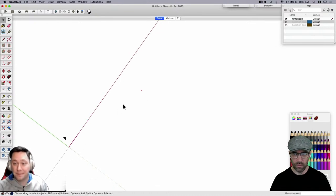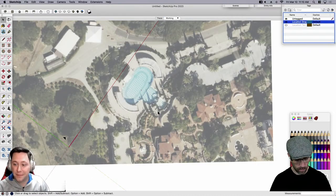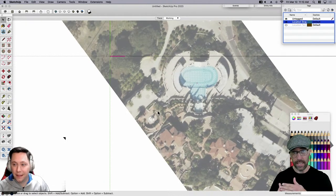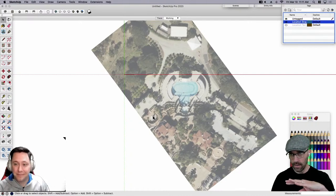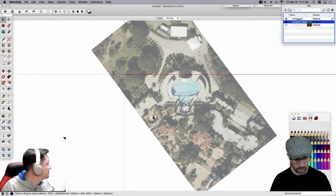And I hope if I do this right, it's been a while since I've done this. When I go to plan view, it reorients. I didn't rotate the aerial, I don't want to do that. I rotated the axes instead, the same way that you would do UCS.